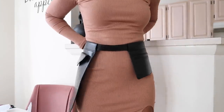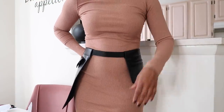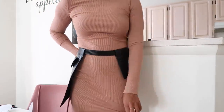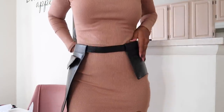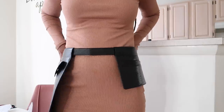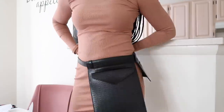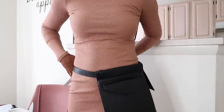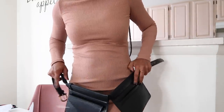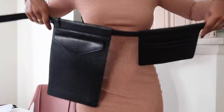OMG, I am loving it. Oh my gosh, it looks so good with this Lulus dress too. And just think, you can wear this with jeans. You can wear this with a dress. You can wear this over a trench coat for the winter to give yourself some more shape. If you want, they don't both have to be on one side. You can do a back-front type of thing. This will also look really cute with cargo pants or even a skirt. Can you see this with a midi skirt? Anything you want to toughen up.